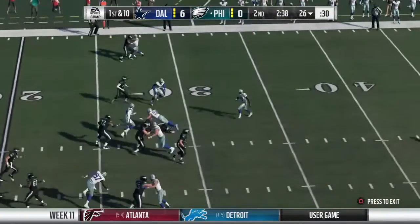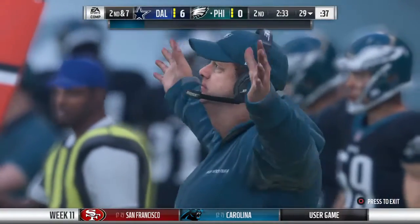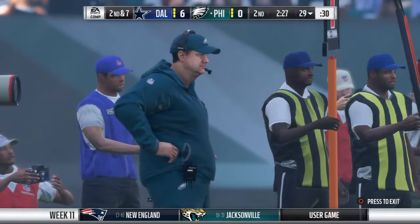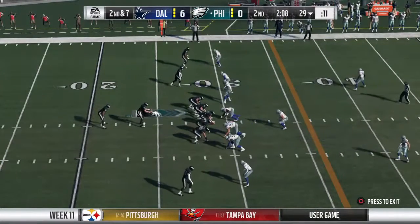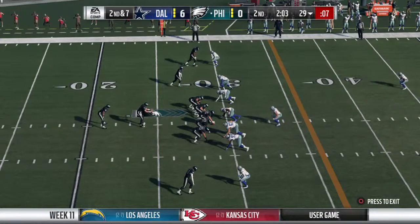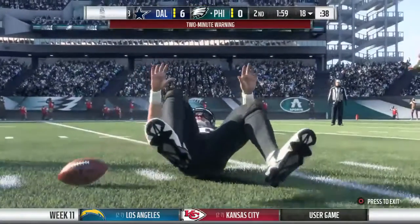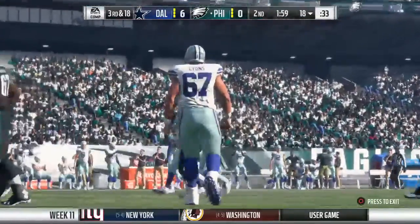They'll run it now out of the gun. He takes this for 3 to the 29. They don't need to run another play here before the 2-minute warning. Let's see if they do it anyway. Green 39! Green 39! To throw on second down. Stevenson. And the Cowboys pressure gets there this time for the sack. 1:59 to go in the first half.